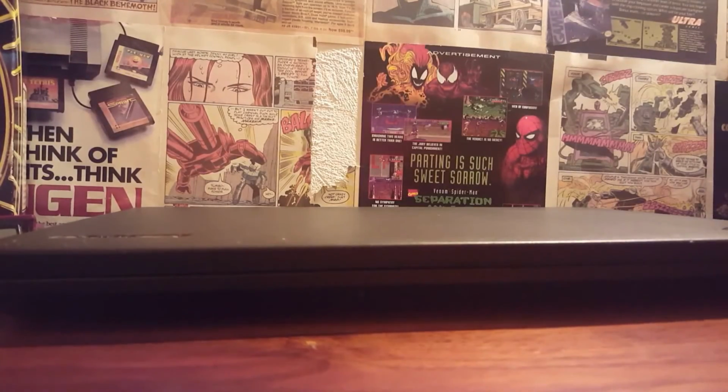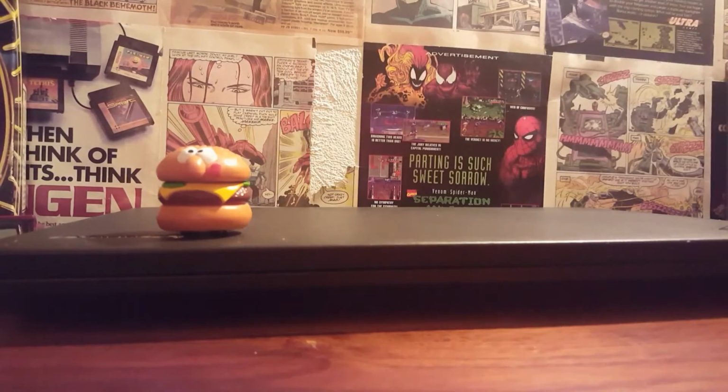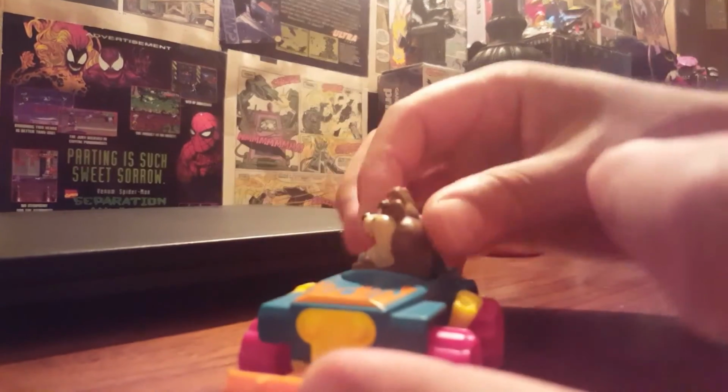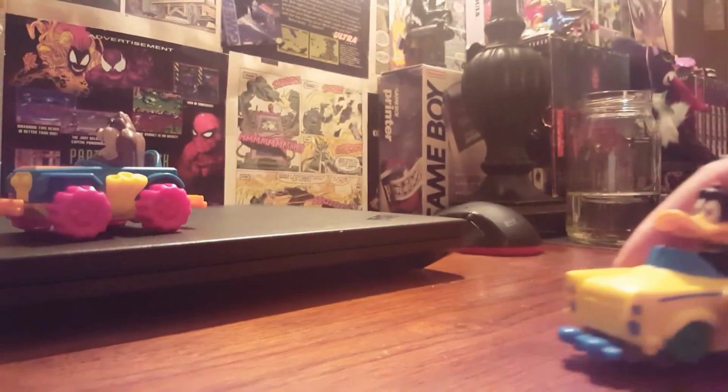Okay, so up first we have the hamburger. There's the hamburger guy. And then we got Taz. So if you were to run him into something, he would spin, of course. So let's see if I can try and get this to work a little bit. There you guys go. So there is Taz. Here is Daffy Duck. Oh, there he goes. That kind of worked.